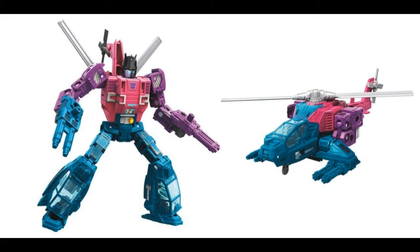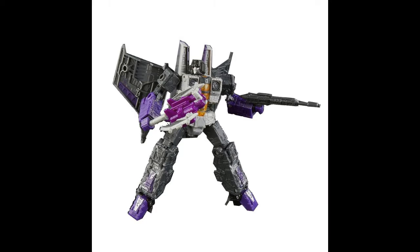And next up, we have Voyager Class Skywarp. And here he is, and he looks pretty good. Though, he is sold in a 4-pack, because you get him, and then you get three little Decepticons that go with him. Which is okay, I guess. I'm not a big fan of that, just because it's going to be more expensive to get Skywarp. But anyways, he comes with some accessories in his packaging.